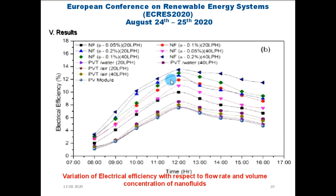And the next one is, we found the electrical efficiency by using the formula, and in the formula the power divided by area of PV module into IS, short circuit current. So this graph shows the variation of the electrical efficiency. So at 12 o'clock we are getting the maximum power output, and at the same time if you see this PV module, the PV module is giving only less electrical output.